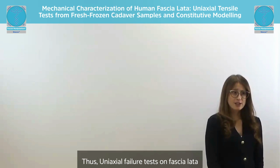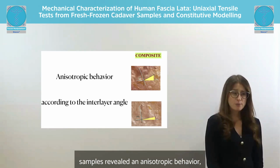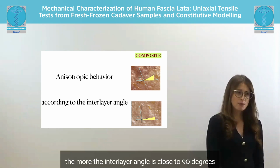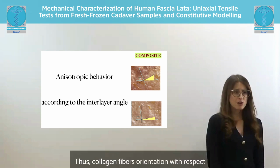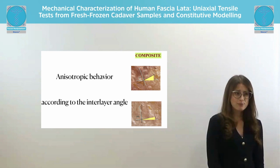Thus, uniaxial failure tests on fascia lata samples revealed an anisotropic behavior according to the interlayer angle. The more the interlayer angle is close to 90 degrees, the more the two families of fibers are almost orthogonal between them. Thus, collagen fiber orientation with respect to the imposed displacement plays a key role.